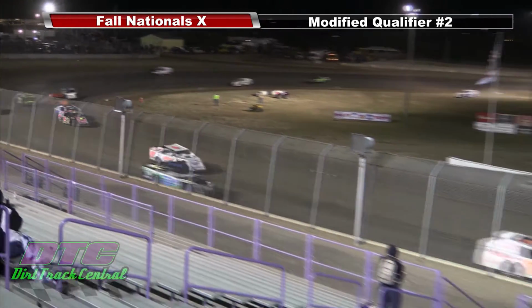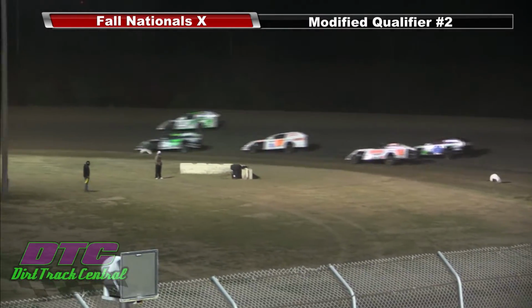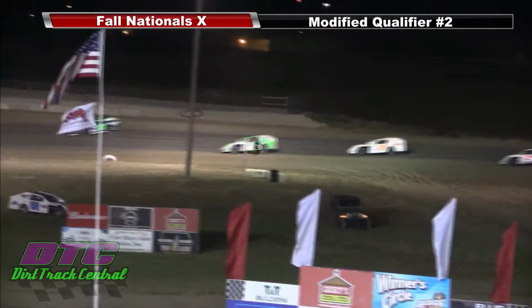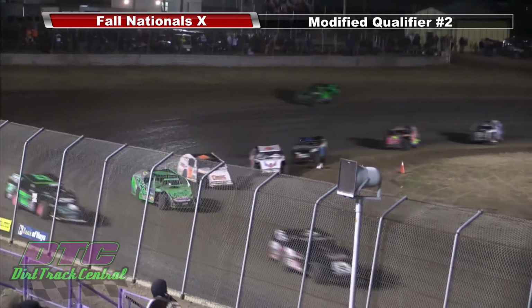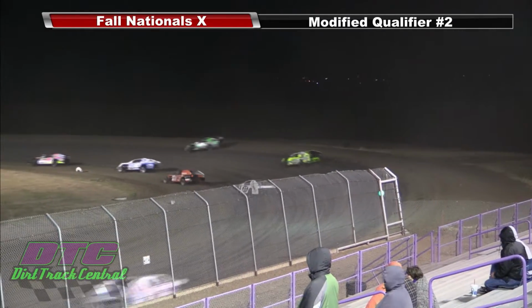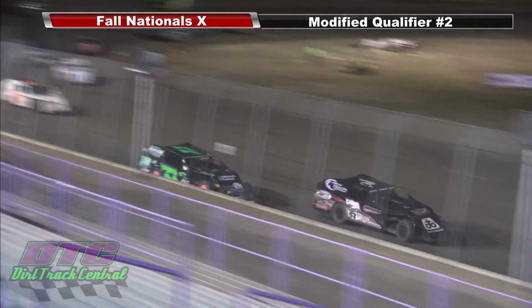It is your race leader, the first machine of Johnny Scott. Clay Money running second. Third is Birch. Down the front straightaway they'll bring him. '57 Joel Lane to the infield.